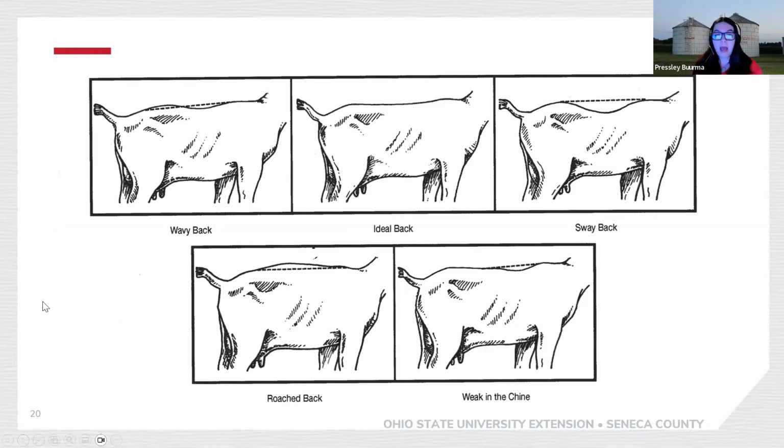So when we're looking at the back line, we can see this top picture on the left, it's a wavy back. As you go from the withers to the hip back here, you're going to run a line through and it's going to dip and then it's going to come back up right before the hip. That would be a wavy back line. Here in the middle is an ideal back line. It's going to run straight from the withers down to the hip bones down here.